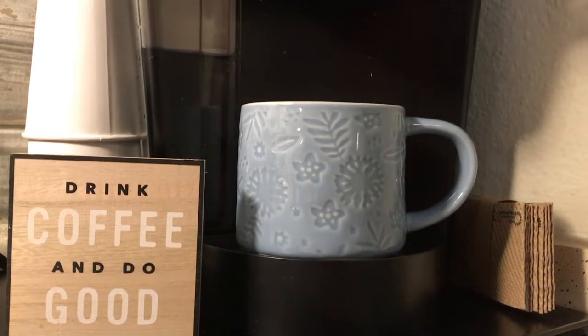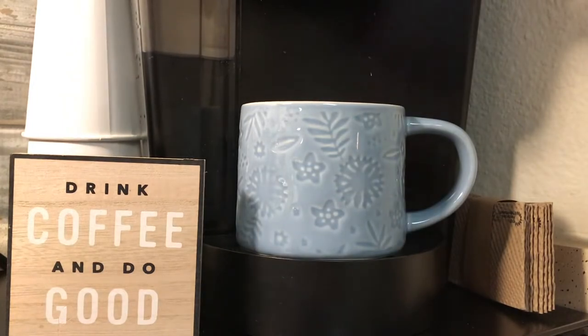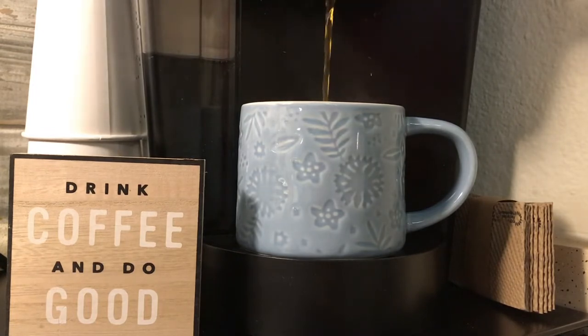So I am going to go ahead and make some coffee now, and you will see me add in my creamer, and I do use the Silk almond creamer. It is so good. The creamy one with the vanilla, so delicious. Doesn't need any sugar. It's sweet enough, and I just like having that early in the morning.